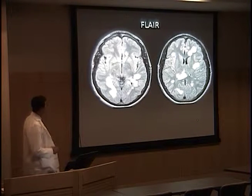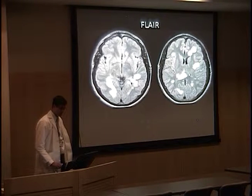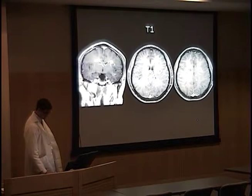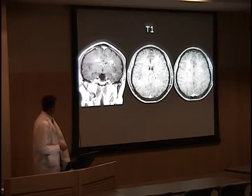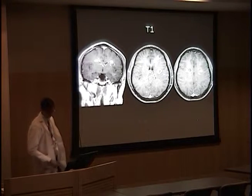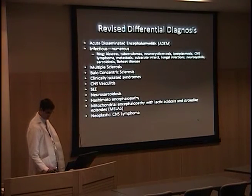Flare sequence, you can see the same thing, basically hyperintense, patchy, white lesions in the white matter. And the T1 images of the patient, a little bit different appearance here, some ring-type lesions, which can broaden our differential, so something to think about. So, revised differential diagnosis.